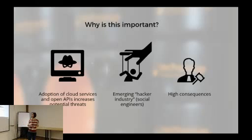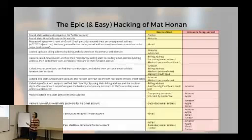We also talk about, or we've seen, this emerging hacker industry. If you aren't aware, actually, I will ask you a question. Who here has heard of social engineering? Okay, this is a good half. So half the room has heard of social engineering. If you're not aware of it, I will explain it now.